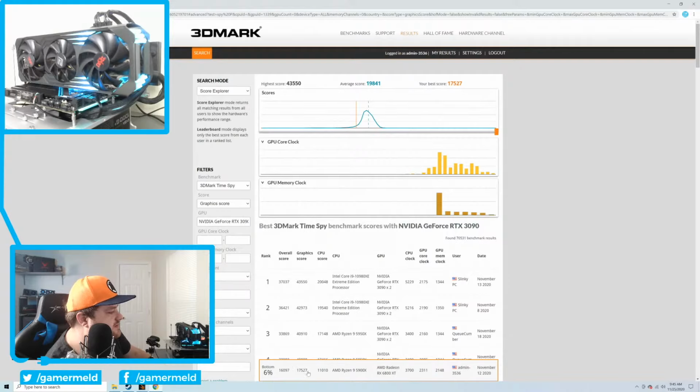Basically, this is wrong. It must be from something that I've benchmarked before, or it's just gotten the user wrong. But it says bottom 6%. It would be higher than that. But remember, this is the 3090. Now, if we look at the 30, I actually don't know if it'll work like that. Oh, here we go.